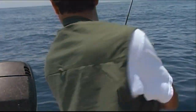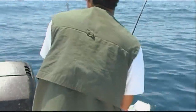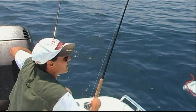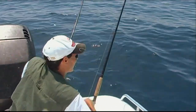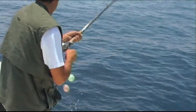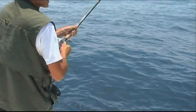Let's have it. There. Oh yeah, this is a big one, man. I got more coming in, man. I got shark fins all out here. I got a little, oh, this one just broke the line. That's all right. I can't catch 2 sharks at one time, obviously. That one's broke off, ladies and gentlemen, but I do have 1 more back here. I guess I just need to concentrate on the one I got.